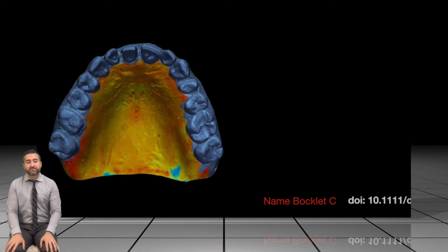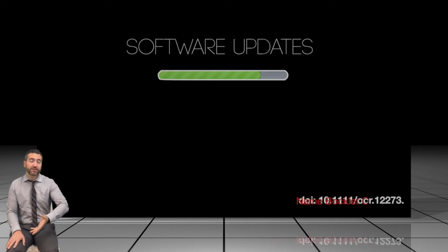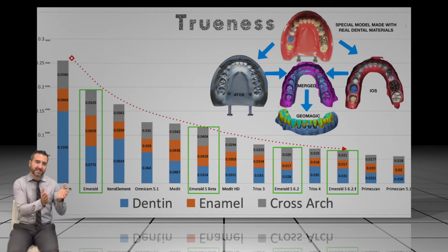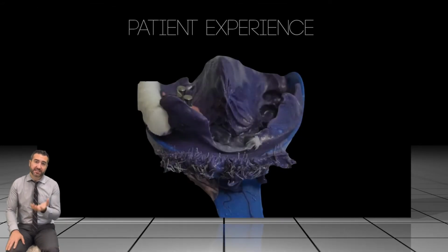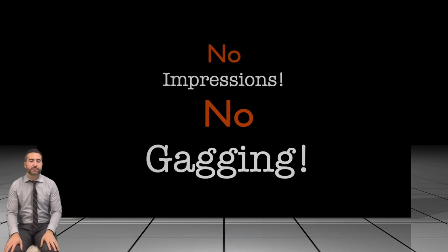So we're even finding soft tissue scanning is more accurate than physical impressions, where physical impressions compress the tissues. With scanning, you don't have to worry about compressing the tissues. Software updates, in this instance, are taking a scanner and tripling the accuracy just with software updates. So even when you buy a scanner today, it's not the same scanner in 6 months from now, because it's going to get updated. And so it's accurate, it's got more information, but what about the patients?